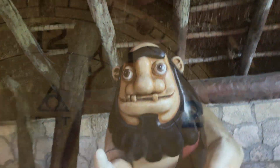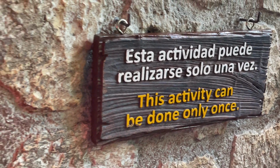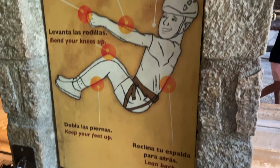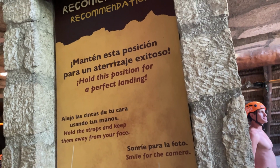Now, the estimated wait markers were almost accurate. 30-minute sign, we waited 45. Hey, maybe you'll make a little friend like I did. As the sign indicates, you can only do the zipline once. And trust me, once is enough. I'll explain why in a second. Pay attention to how to position yourself. Very important, especially when landing.